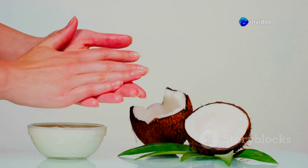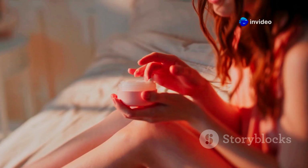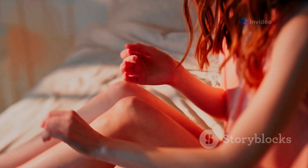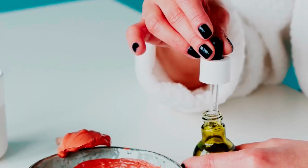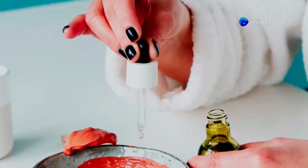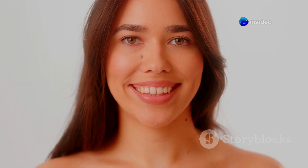Coconut oil, for example, is a powerhouse of hydration and has antibacterial and antifungal properties, making it amazing for soothing dry, irritated skin. Jojoba oil, on the other hand, is a bit lighter and is incredibly similar to our skin's natural sebum, making it perfect for all skin types, even oily or acne-prone skin. And then we have shea butter, a rich, luxurious butter that's deeply moisturizing and perfect for those extra dry areas like elbows, knees, and even lips. The best part? You can use these oils on their own or add a few drops to your favorite moisturizer for an extra boost of hydration. Trust me, incorporating natural oils into your winter skincare routine will be a game changer for keeping your skin soft, supple, and glowing all season long.